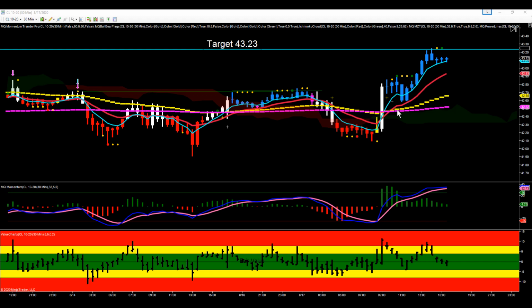And you can see the overall chart was bullish. The 50 crossed above the 200. The 5 and the 13 were in a buy. Momentum, our histograms were all positive. Fast and slow line crossed to the upside and above the zero line. So the overall chart was very bullish.